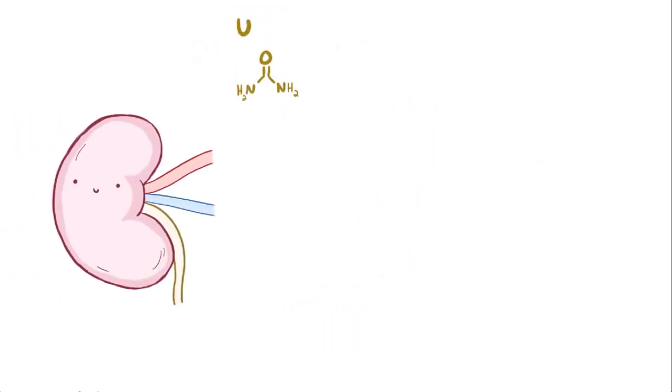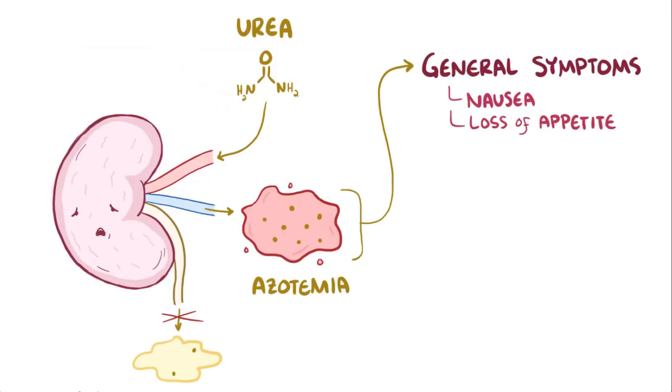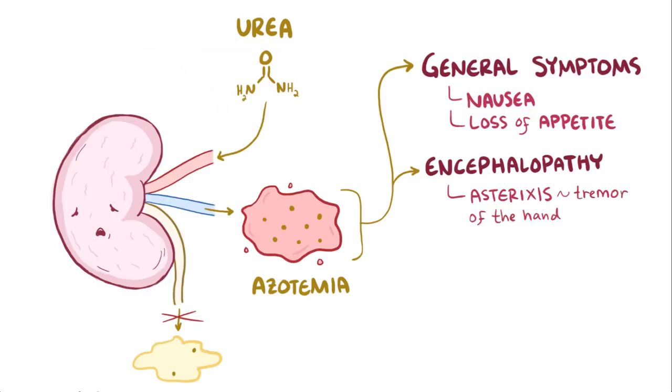Now, normally, urea in the blood gets excreted in the urine, but when there's a decreased glomerular filtration rate, less urea gets filtered out, and therefore it has nowhere else to go besides the blood, and so it builds up in the blood, which is a condition called azotemia. Azotemia can cause general symptoms like nausea and loss of appetite. But as urea levels really build up, they can affect the functioning of the central nervous system, causing encephalopathy. This results in asterixis, a tremor of the hand that kind of resembles a bird flapping its wings, and is best seen when a person attempts to extend their wrists. Further accumulation can even progress to coma and death.